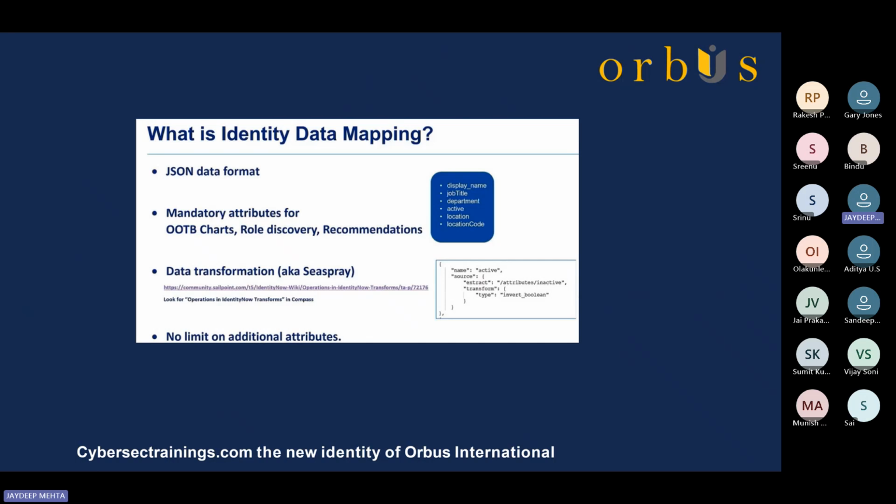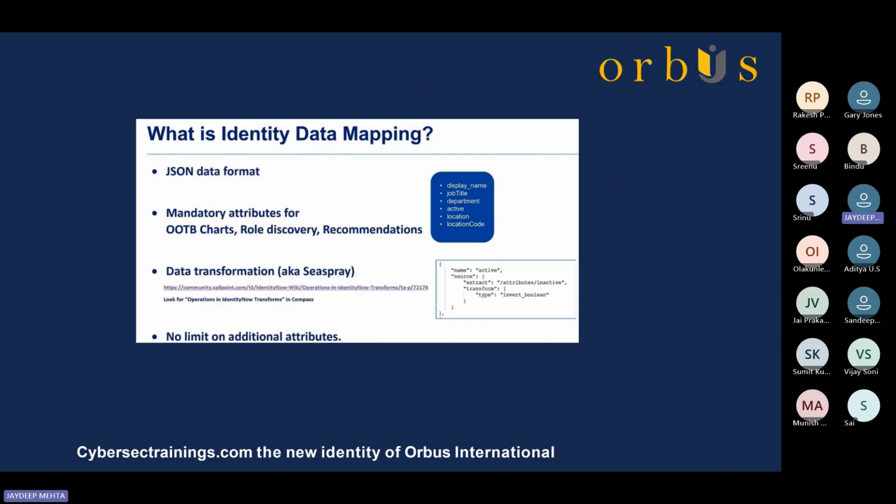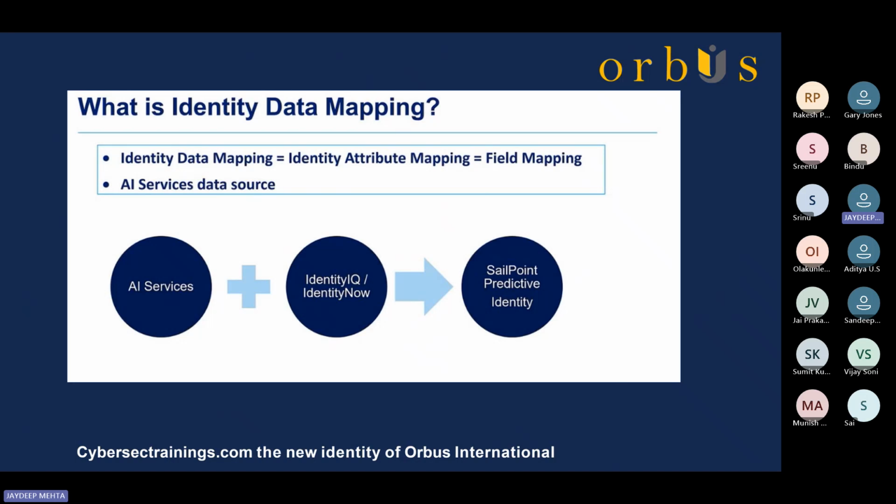Moving ahead, there are more details when we do this, but at a high level, we need to ensure that all our data attributes are mapped. We map the identity attributes, the account attributes, and the entitlement attributes, and then we configure those aggregations to ensure that we have a unified repository of all the data across the enterprise applications. So the main important aspect is the AI services data store.